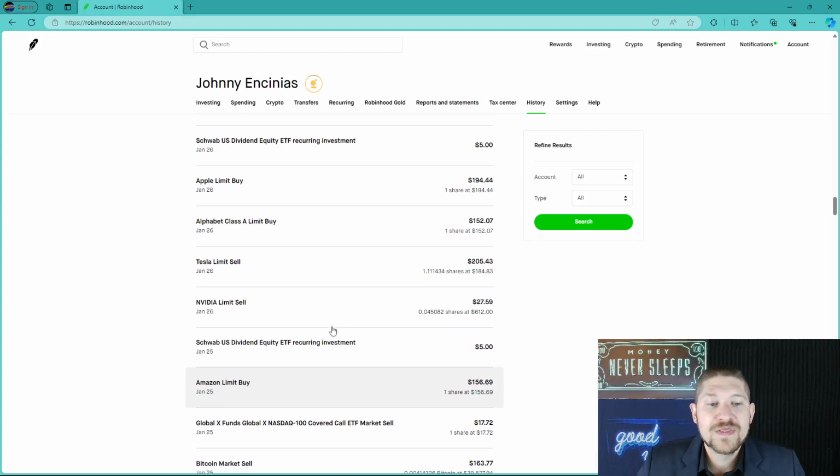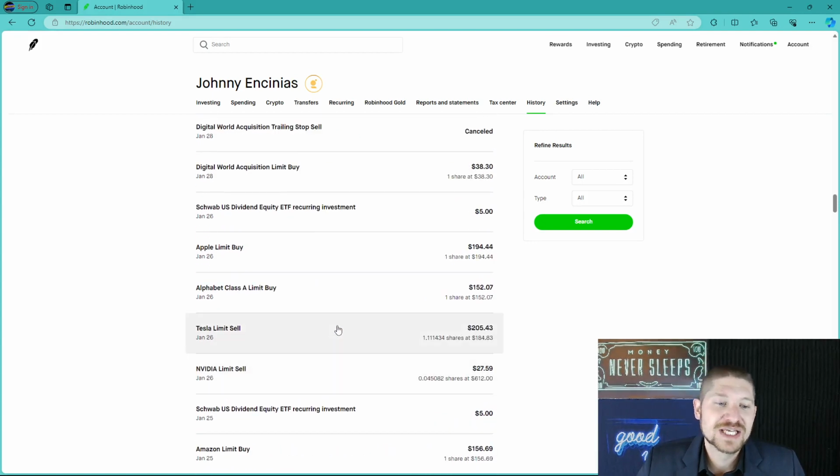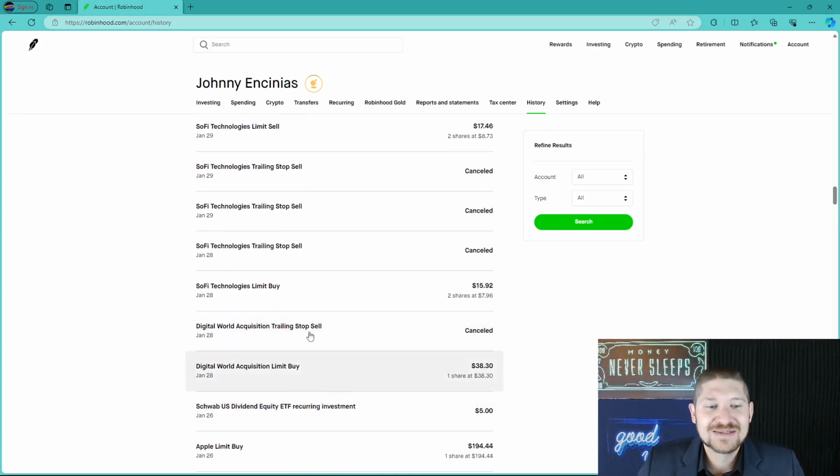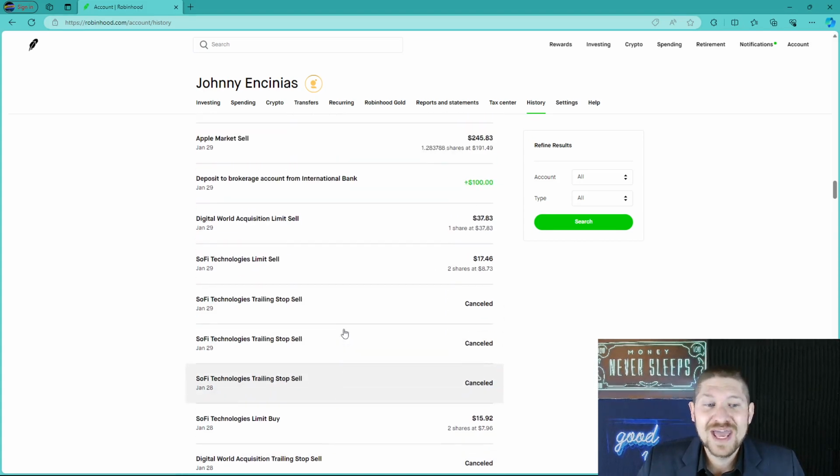Then we sold some of that. We got into some Amazon again, and we sold some more Tesla again at 205. We bought some more Apple, and we got some DWAC, which was Digital World Acquisition, and made some money on that.